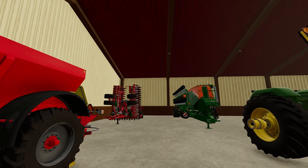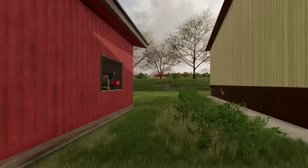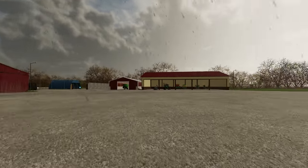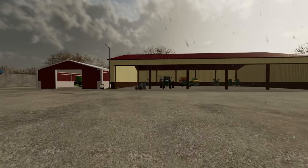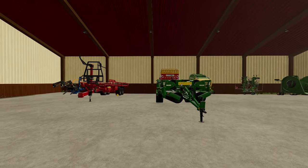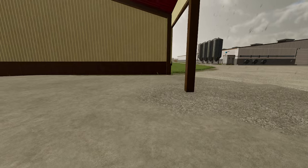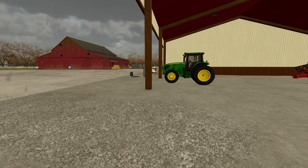Up at the grassland, the little grassland area that I have where I've got my other storage going on, we'll just run through the rain real quick. My 6150M will pull anything over here. Every piece of equipment over here is fully capable of being handled by the 6150. So yeah, also really happy to get this Dalbo grassland roller. That is going to be awesome. That's going to help me improve the yield and efficiency on our grass field over there.